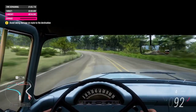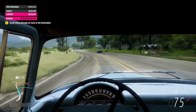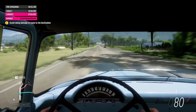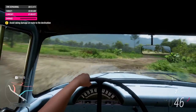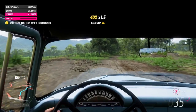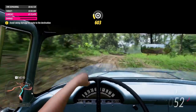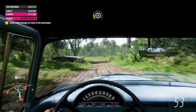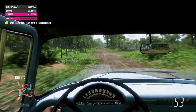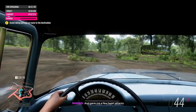Yards. Turn right. Turn right. In 200 yards. Turn right. Turn right. See? Put it here in one piece. And give me a few heart attacks.